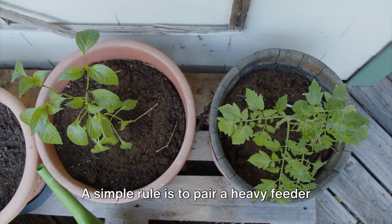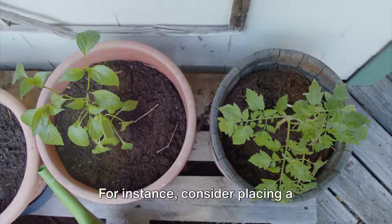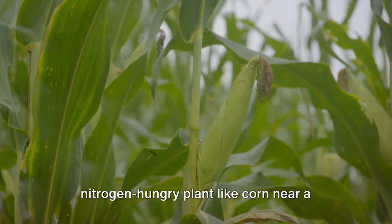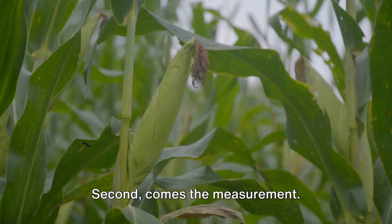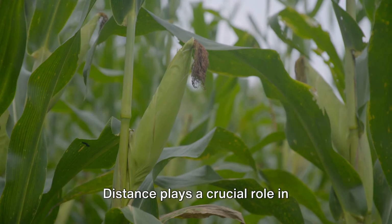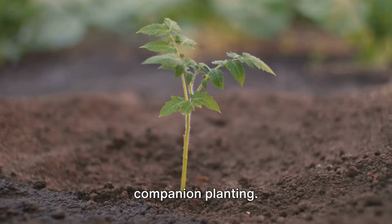A simple rule is to pair a heavy feeder with a light feeder. For instance, consider placing a nitrogen-hungry plant like corn near a nitrogen-rich plant like beans. Second, comes the measurement. Distance plays a crucial role in companion planting.